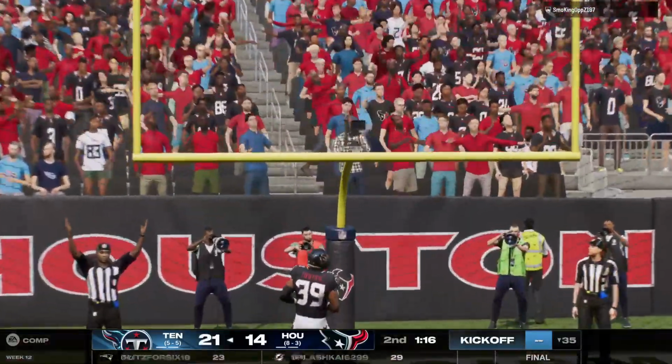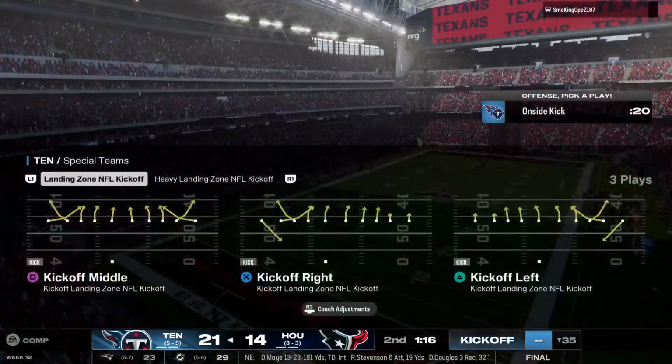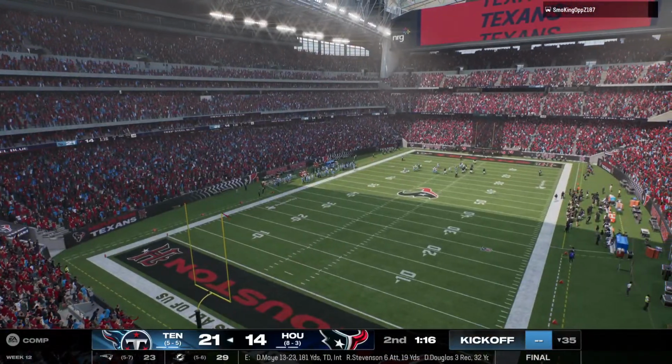That one splits the uprights. And the Titans break that tie and now lead by 7. 14.